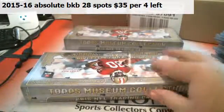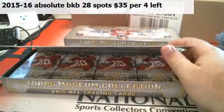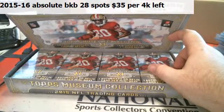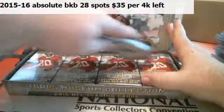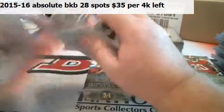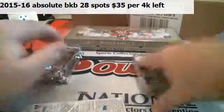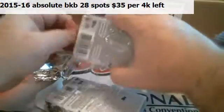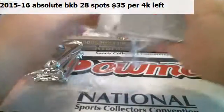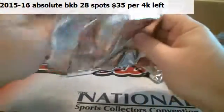Two boxes left. I'm going to say I think I like this stuff. I think it still might be a little too pricey, but they did a better job this year than they did last year.